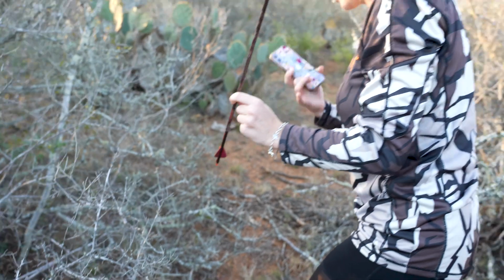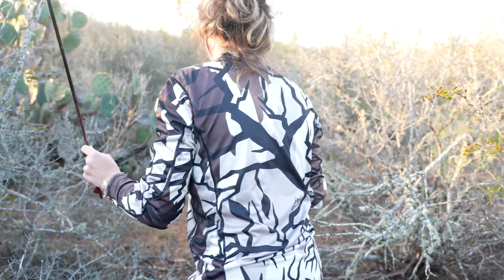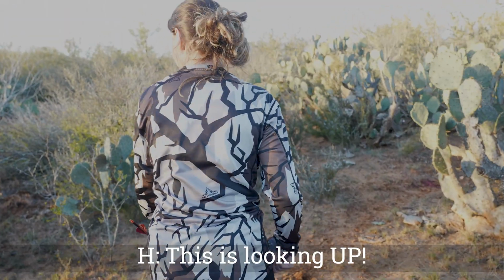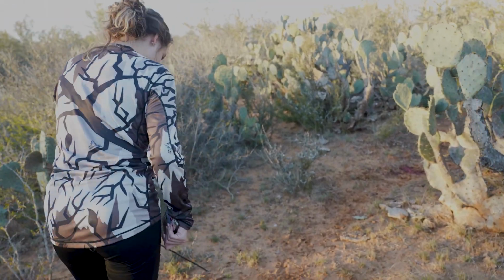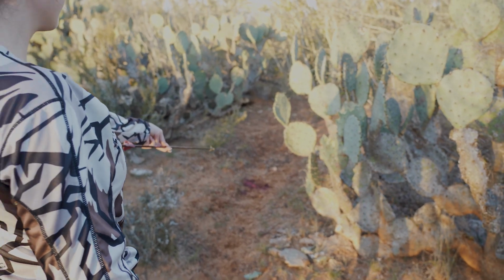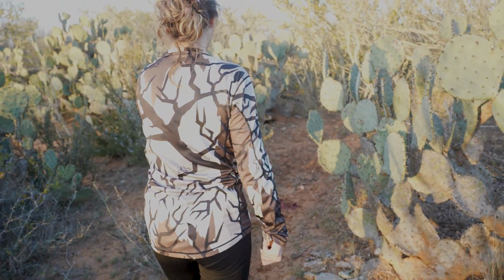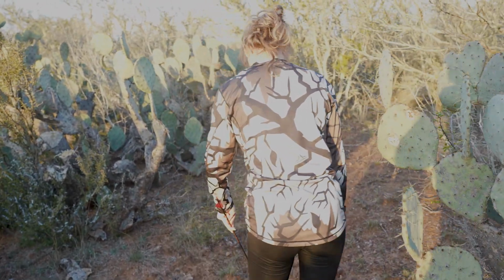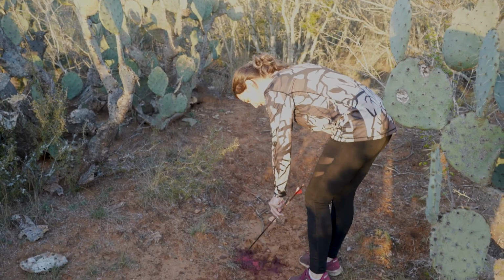Okay, the tip of my arrow has got lots of blood, so... This is looking up. Lots of blood. Does that mean he laid down and got back up? That looks like dark blood. Is that dark blood?